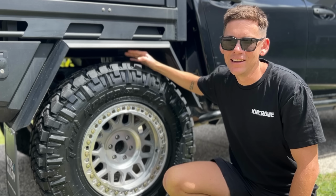I actually had a fair few people on Instagram the other day getting excited for Tassie because I was putting the new tyres on. It's actually not for this trip, guys. I did actually just need new tyres.